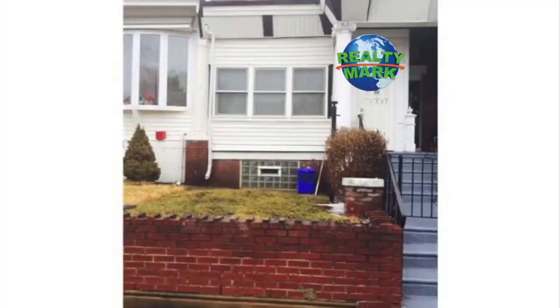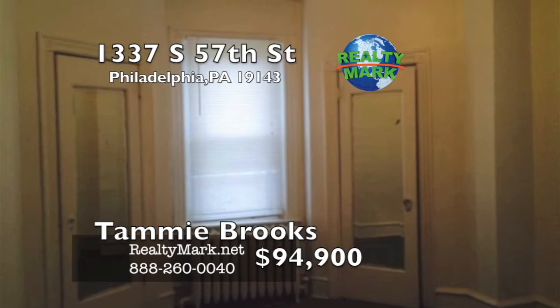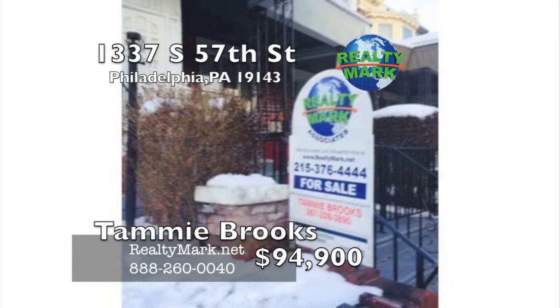Come view this solid 4-bedroom home that is ready for a new owner to move right in. This home is very spacious and has beautifully hardwood floors in the living room and dining room. Nice front yard, enclosed porch which leads inside to the spacious living room and sets the tone for this lovely home and flows right into the formal dining room. Great property on a quiet block.